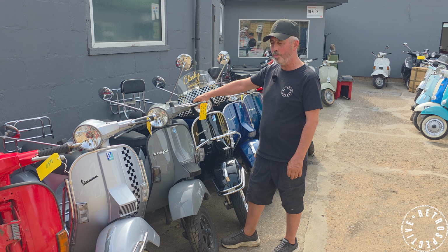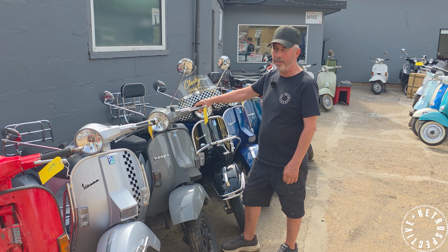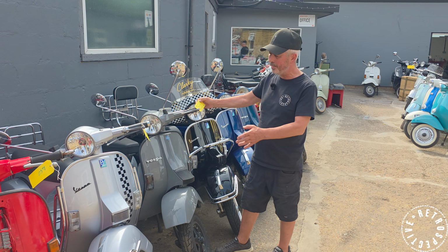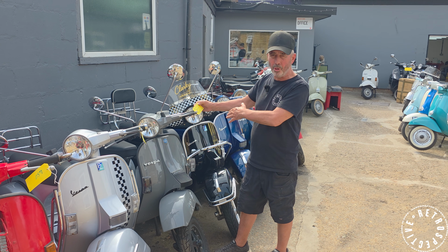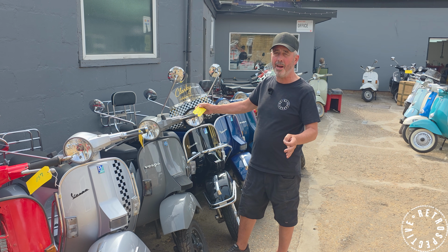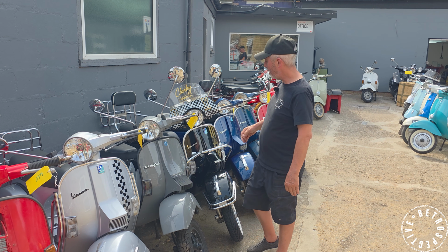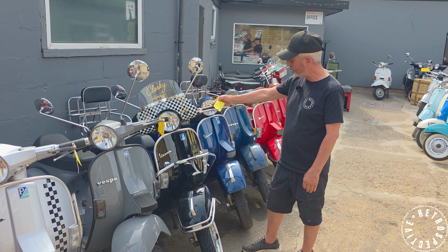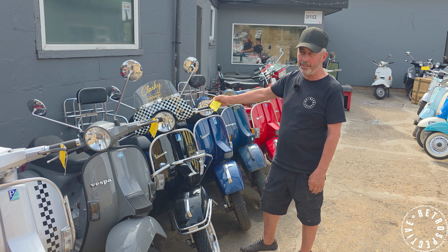This bike was restored and it's done up quite fancy in a sort of race style, but it is on a Q plate. That means its original plate is gone and it will have a Q plate on it. Hence the price is £2.5 grand for this one here. I have this Adidas Special, a black PX125 2016.